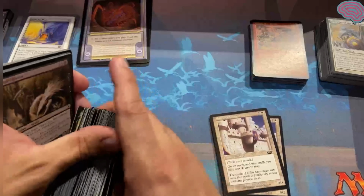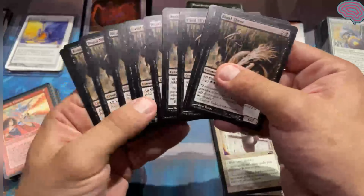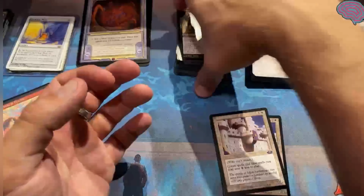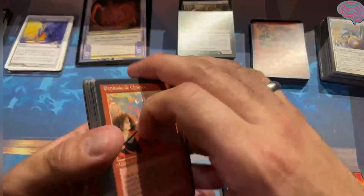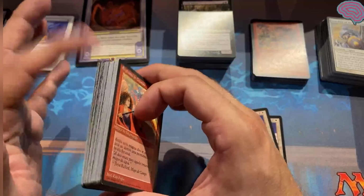And then these are all Basal Slivers. Another 20-cent card. I pull out Slivers from time to time because I believe eventually they'll go up, especially when we have Sliver decks being printed in some sets coming up. And these are the last few cards that I pulled out of that huge box of commons. They're very minty.